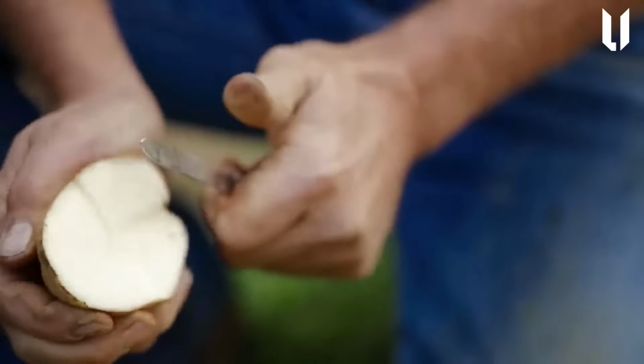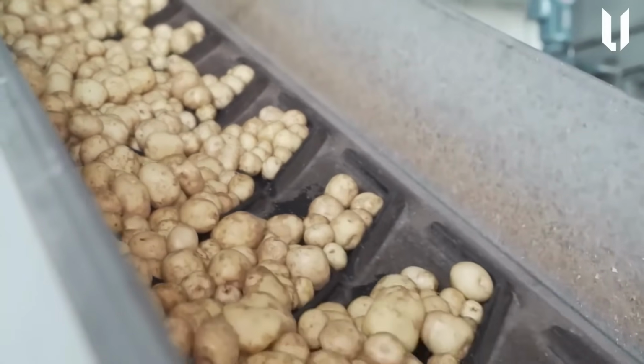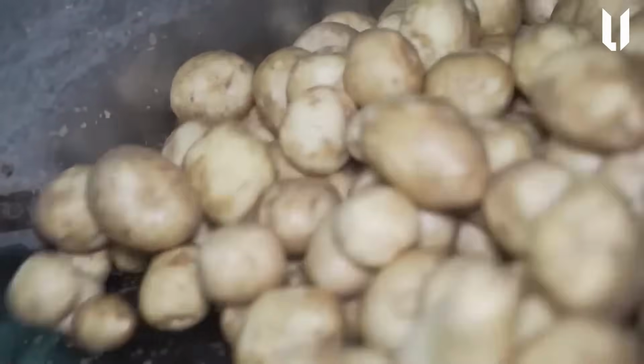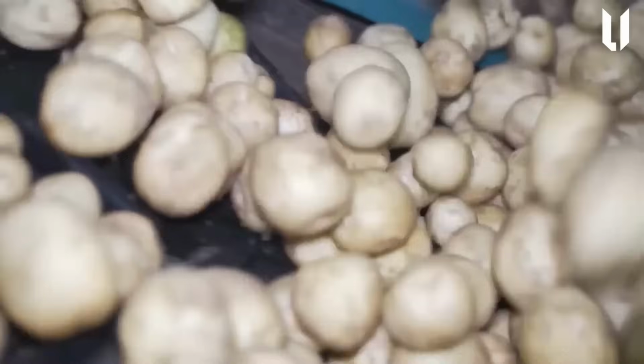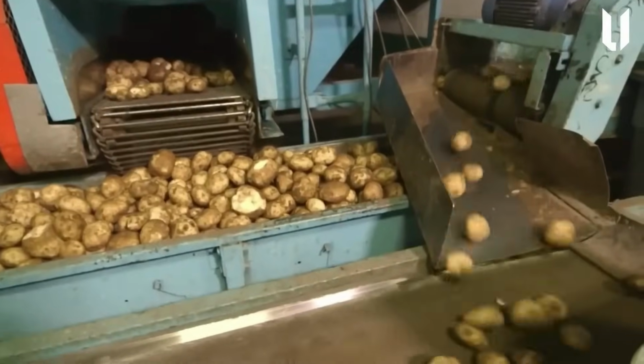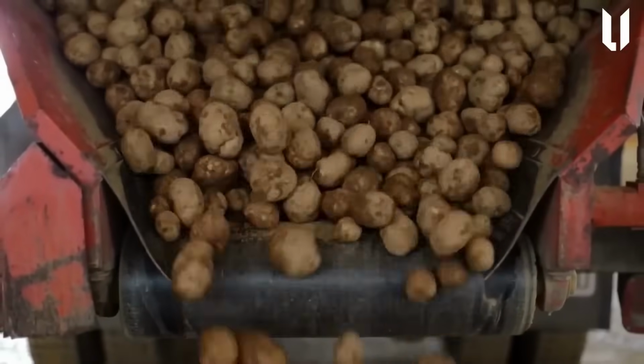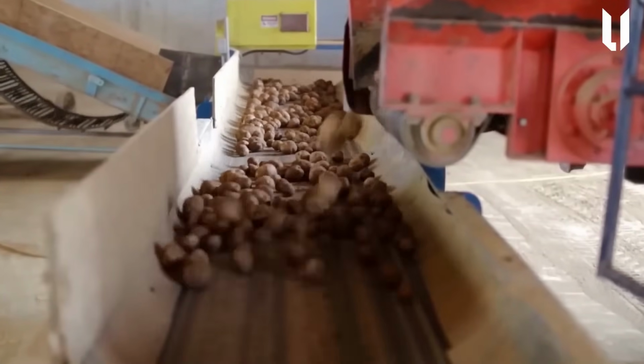When the potatoes arrive at the Lay's factory, they are immediately prepared for processing. Each batch is unloaded and sent through an initial sorting system where any substandard or damaged potatoes are removed. Only the best potatoes make it to the next stage.